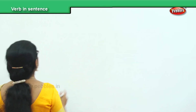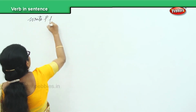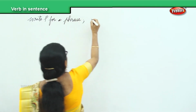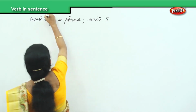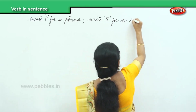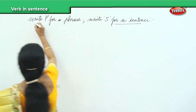We'll do a short exercise now, to identify a sentence from a phrase. If it is a sentence, you write S. If it is a phrase, you write P, for this exercise that we'll be doing together. Write P for a phrase and S for a sentence. It's a short exercise that we are going to do, and you do it carefully.